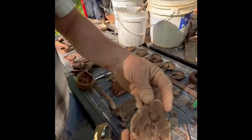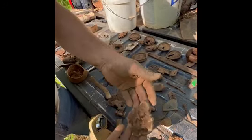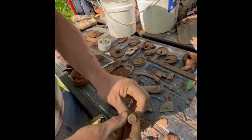Very, very, very interesting little heavy something that looks like a brooch but shouldn't be. I don't know what that is.